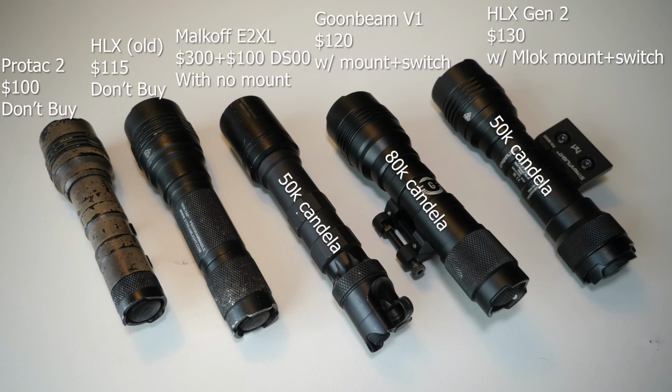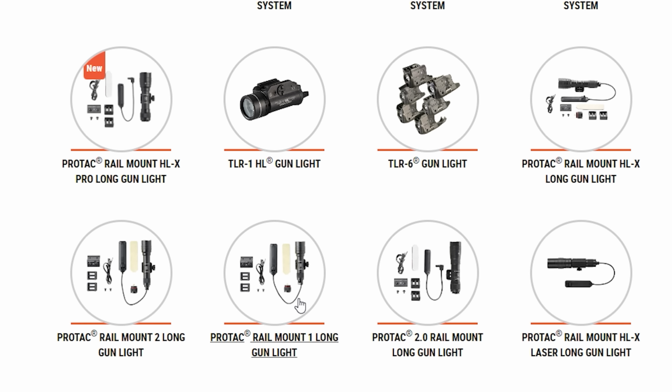All right, before you go off and buy a Streamlight, you got to be aware that these things are all named incredibly confusingly, like they almost don't even want you to buy this product. So there's the Protac rail mount series, which is the single cell Protac. You don't want that. There's the Protac rail mount series 2, which you also don't want. That just denotes 2 cells. That light is distinctly out of date at this point. There's the Protac 2.0 rail mount series, which is the light we discussed earlier that has all the features, but none of them really make any sense. You don't want the 2.0 either.